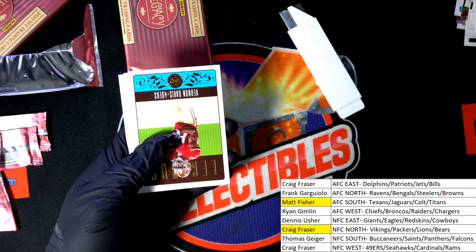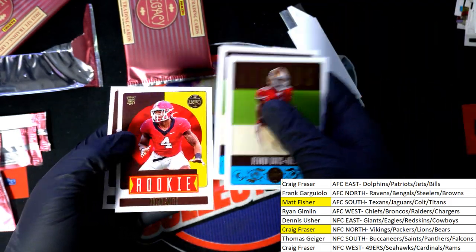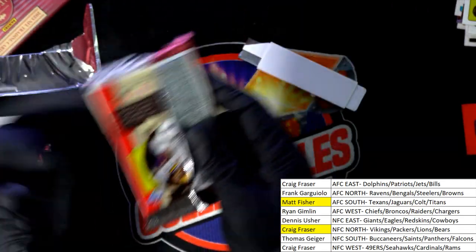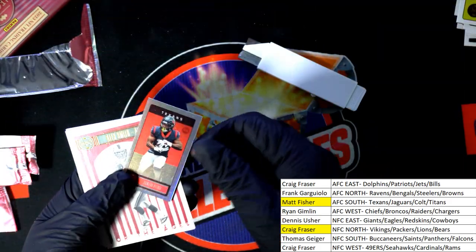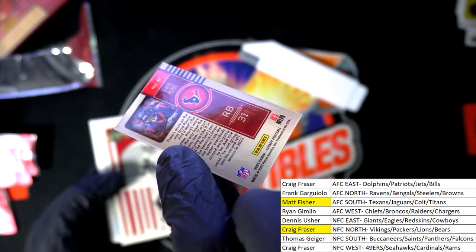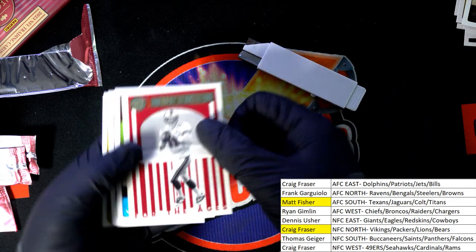I know who that one goes to. Nice. There's a Jordan Addison in the final pack of Legacy. Oh, got a mini right here falling all over the place. And it's a Damien Pierce running back for the Texans. And it's not numbered on this one. Nice Crow Mini.